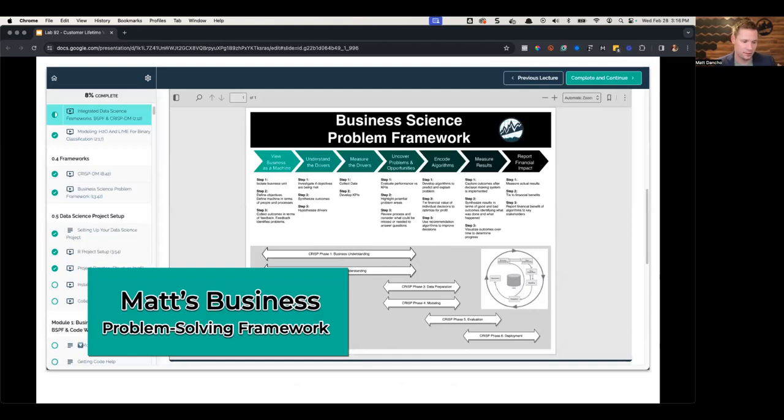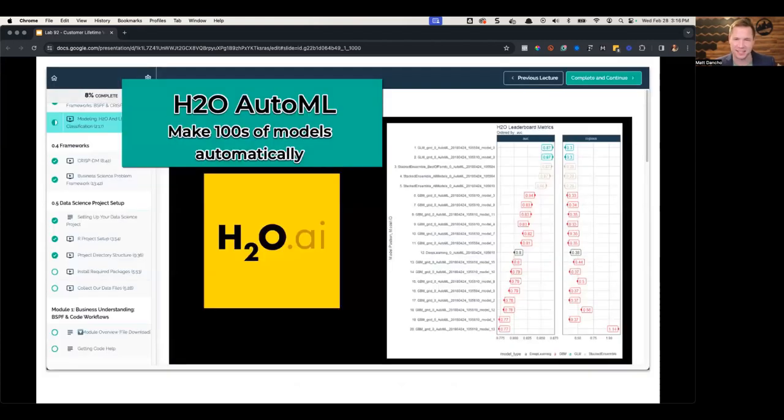Inside of this course, this is the framework that you learn. It's my business problem solving framework, called the BSPF, Business Science Problem Framework. And it's the seven stages that you're going to walk companies through. It's also a massive, massive secret weapon if you're trying to get through a data science interview. You bust that out and they love you for it.